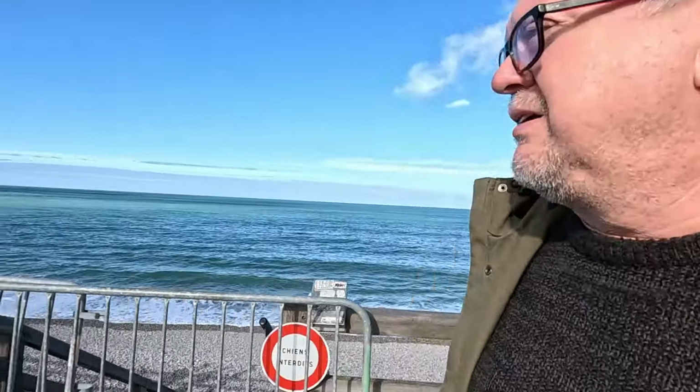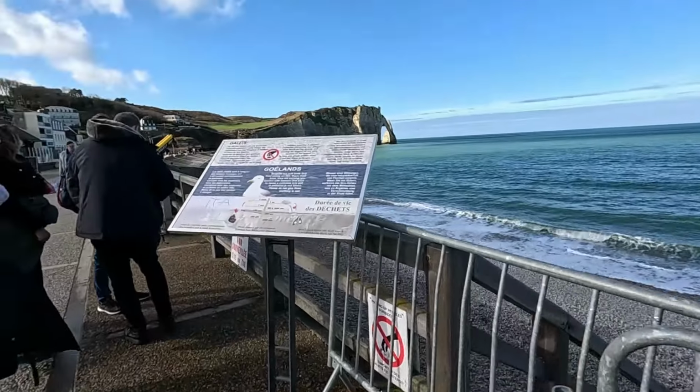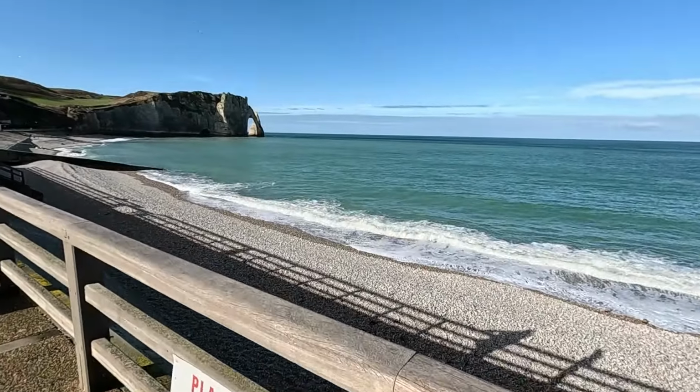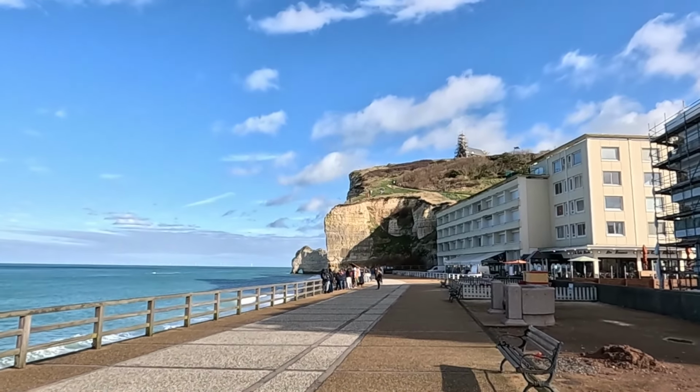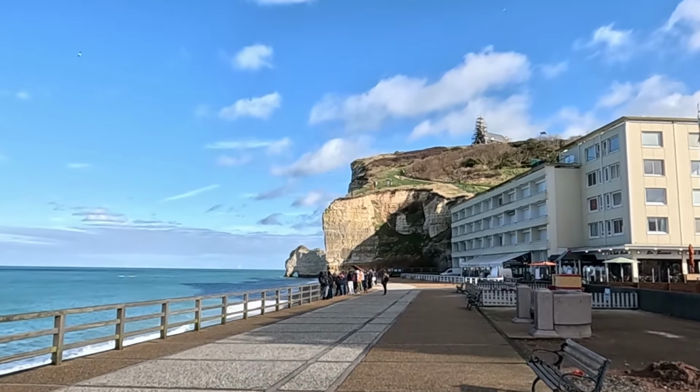Right, we're here at the cliffs of Étretat. A bit like Durdle Door, look, you can see behind me. A little bit of information. Okay. Can I get a bit of picture on? Look at him, cock up ahead on the cliff. Don't do it, buddy.